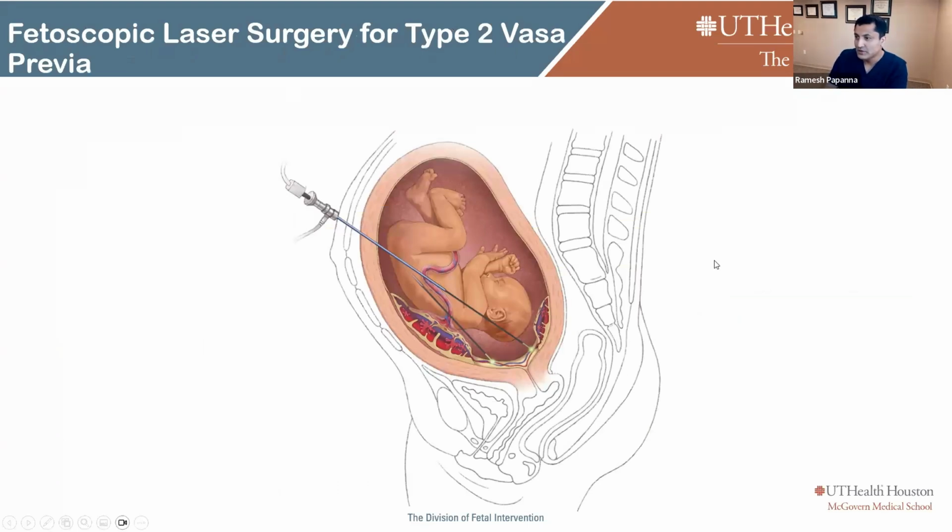So that comes down to laser for vasa previa. The concepts are pretty simple. Basically, there is a vessel that is exposed over the cervix, and we put in a fetoscope, and then you ablate on both sides. The instruments and techniques are similar to what we do for laser for TTTS. The only difference is we do this much, much later. I'm going to go into that, and that creates some anatomical challenges to do this procedure.